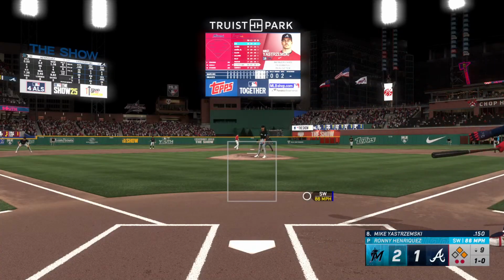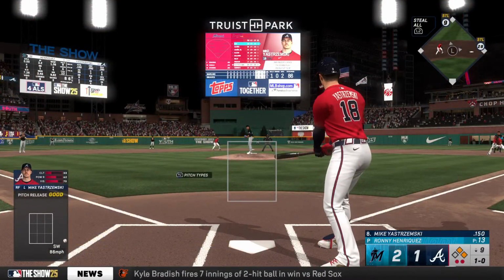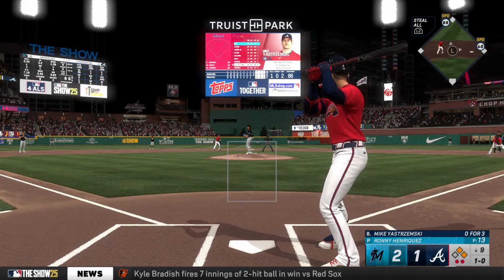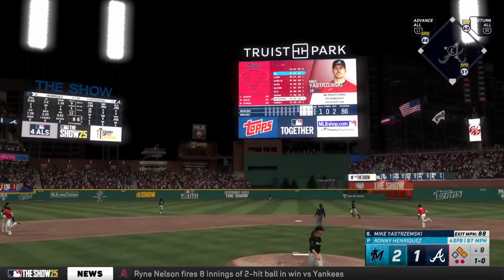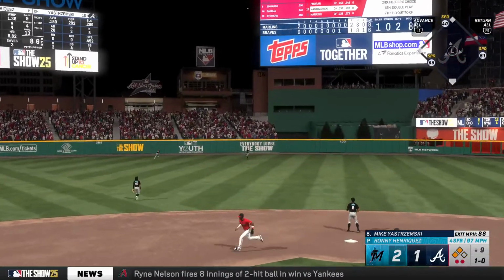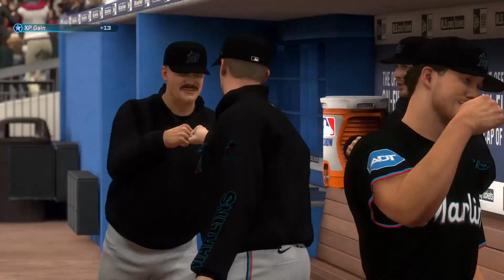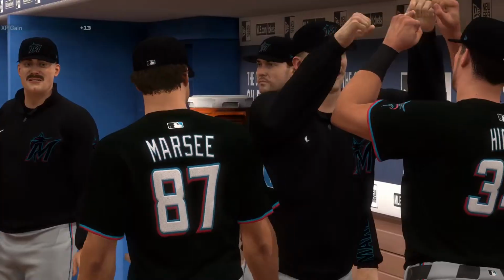Inside, almost got him. This is the guy they turn to get the most important outs of the ball game, but they're going to make him work to get this save. Sends it to center, and this should be it. And he's got it. Ball game. And the Marlins claim the win here behind some great pitching and defense.